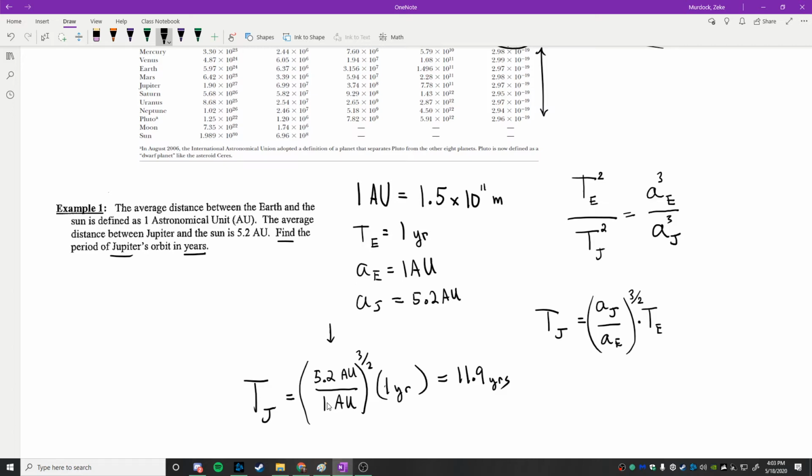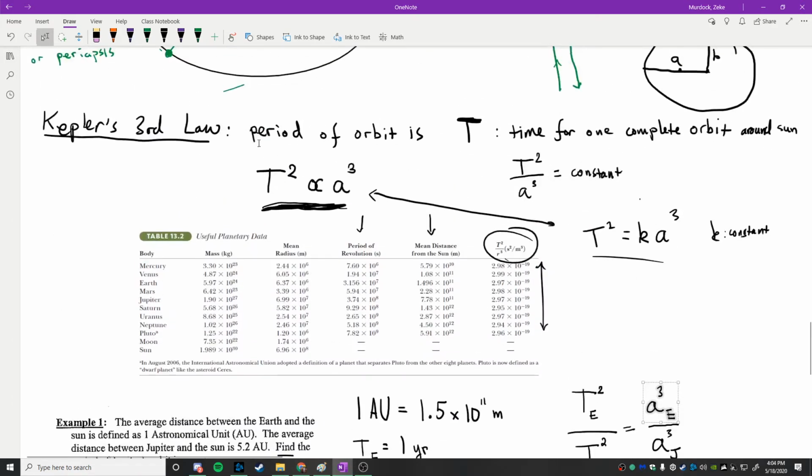And now, knowing what you know now about physics in general, you start to think, well, that's not chance, right? This is a weird relationship, right? I mean, it's not complicated, but it's a weird relationship. Why would period squared be related to this distance cubed? Where did this come from? Well, for Kepler, he was just poring through data, and he saw that this was the relationship. He had these numbers, and he's like, well, how does this number and this number compare?